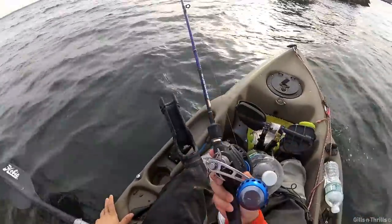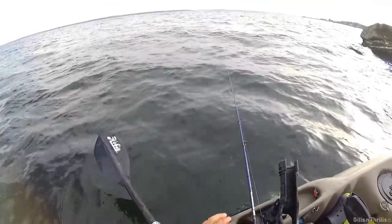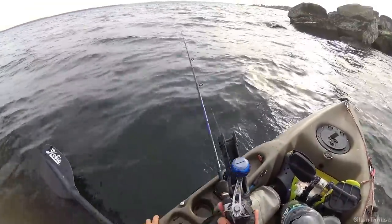There are a few more places I would like to go and check out, but because I'm short on time, I just anchored up here and tried to fish the remaining hour that I have, so as not to waste any more time.